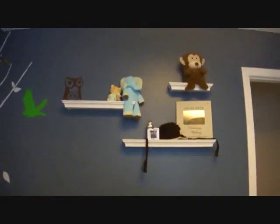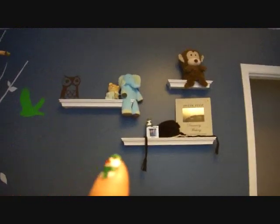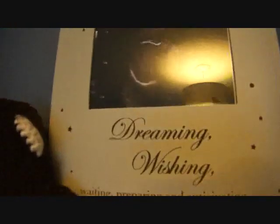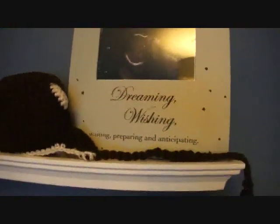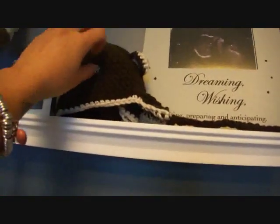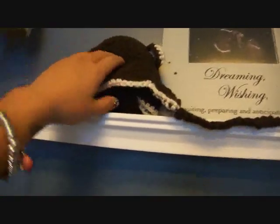Now beyond that, it's the last part of our wall. So we put up 3 little shelves, a little owl decal, just kind of things right now. It's not complete. I don't really know what to put up there. This is the ultrasound picture of little baby, which is hard to see with the light on. And then this is a newborn outfit that we got for pictures.